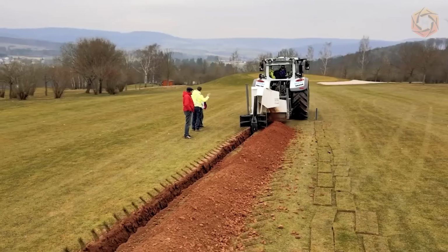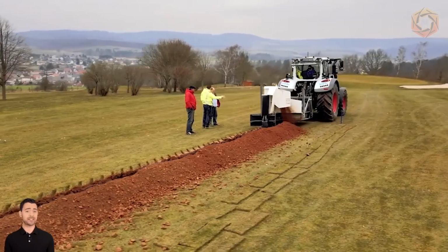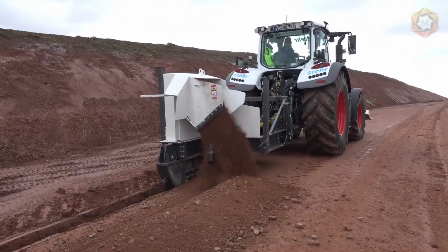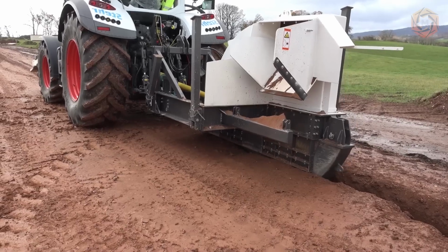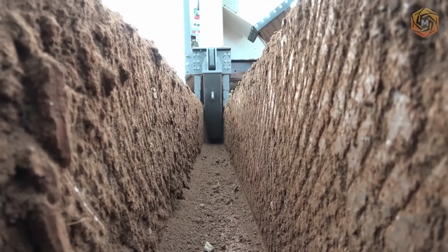How does it work? An eccentric drive cutter wheel is lowered into the ground to the desired depth in slow motion. The cutting heads accelerate the material out of the trench, causing it to land on a side conveyor. It is hydraulically driven, so the belt speed can be continuously adjusted. This allows you to decide how far from the trench the material should be placed.